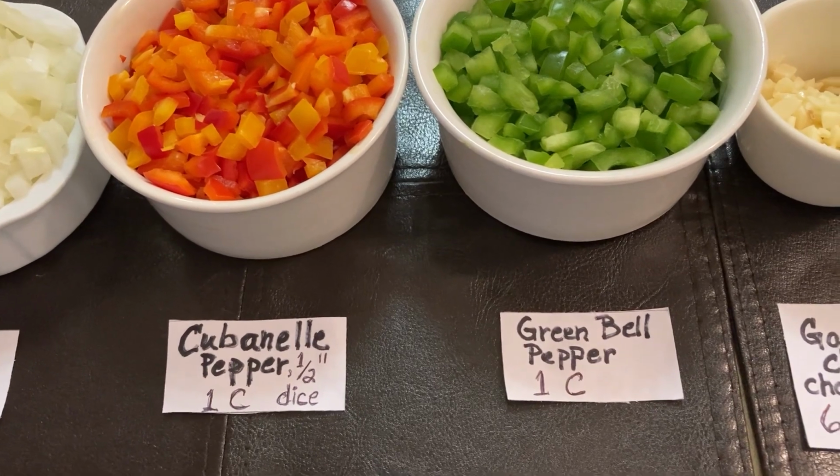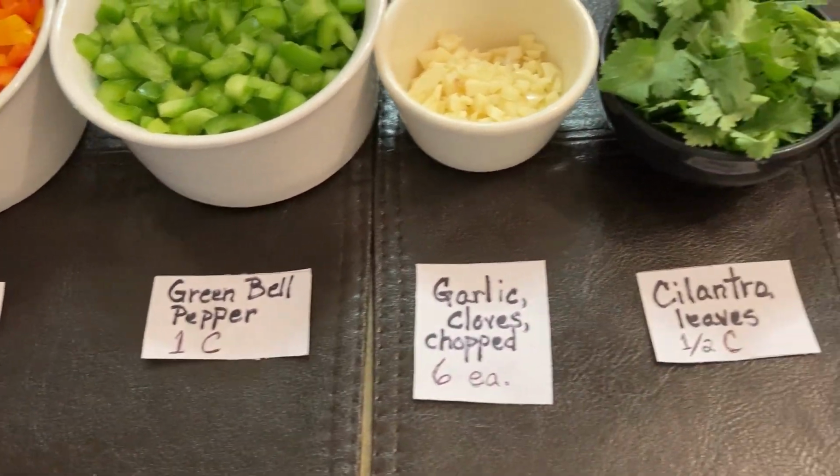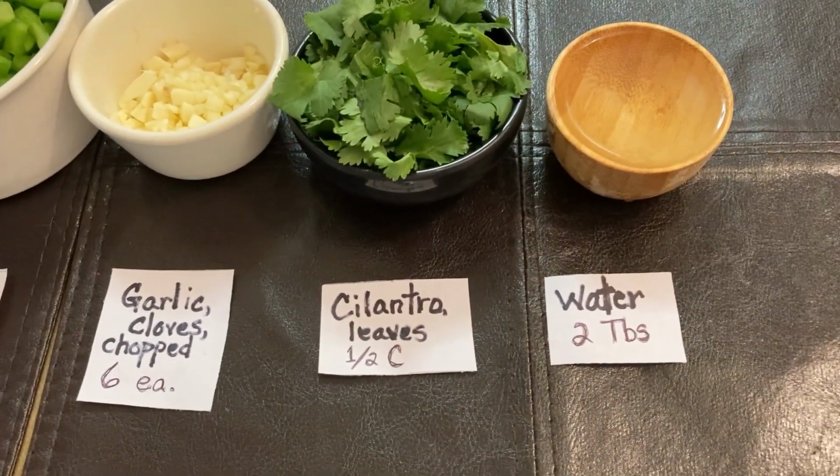Today I'm making a green sofrito. It's a seasoning staple in Caribbean cooking. The word comes from a Spanish verb that means to fry lightly.